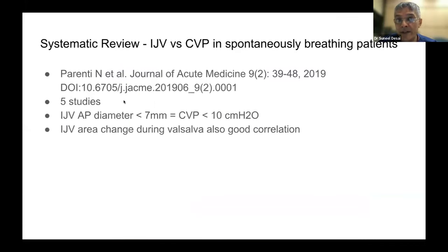Systematic review of IJV ultrasound versus CVP in spontaneously breathing patients. If you have an AP diameter of less than 7 millimeters, it correlates with a CVP less than 10. And if you have any kind of visible area change during dynamic respiratory maneuvers, that also shows a low CVP and venous capacity to take more volume, i.e. you're not overloaded, you do not have systemic venous congestion. It's safe to try a bit of fluid.